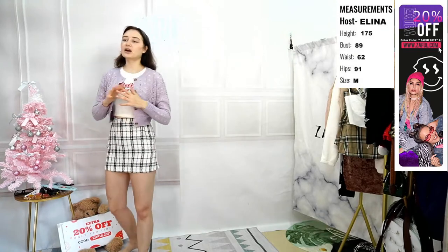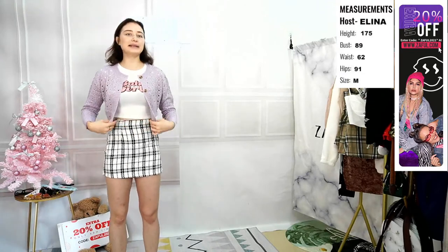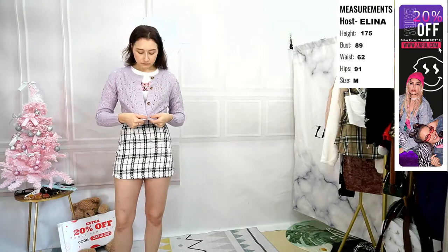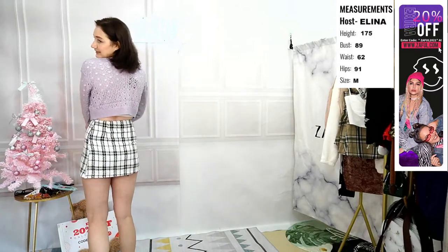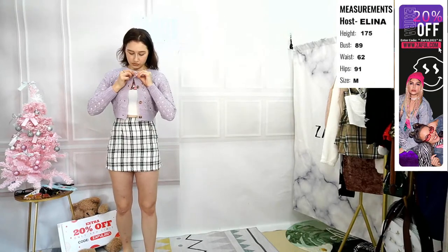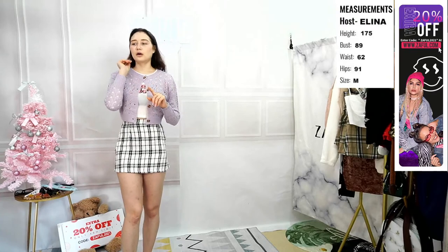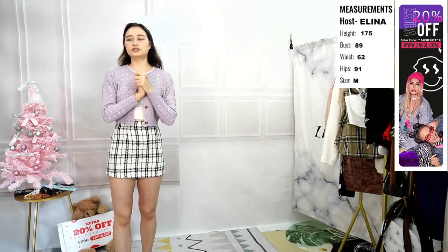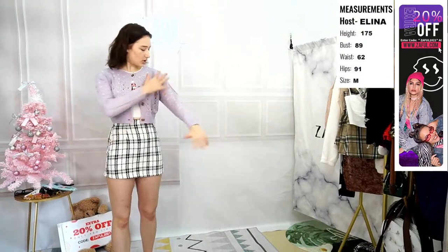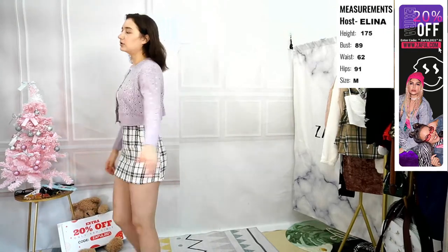Name of this item: button up open knit cardigan. You can just write cardigan and you will find it, or sweater. It's a little bit longer than the previous one, the blue one, but at the same time it's still like a crop top. Full sleeves, buttons, and we have a round collar. One color, purple. It's no puff, just pretty cute. I really like it. One size, as I told, it's only one size.